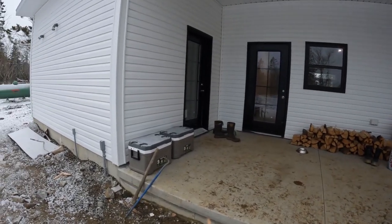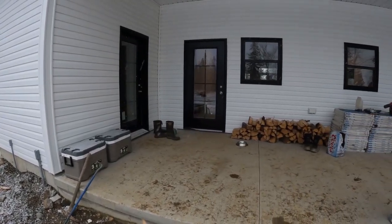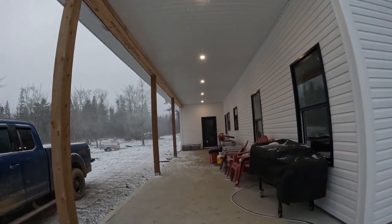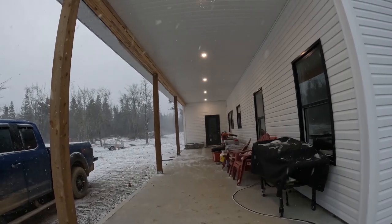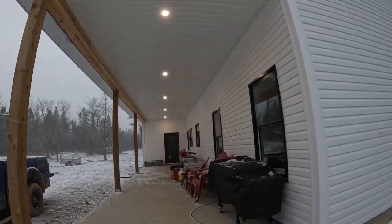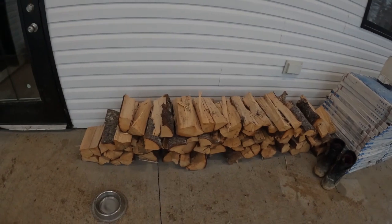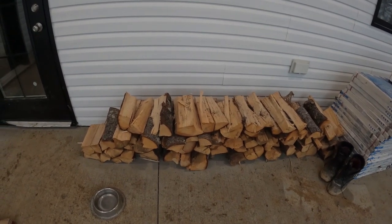Here's the door to the porch, the door to the kitchen, and as you can see right here, the back deck. Backlights love this back deck. All solar, baby, all solar. And I know what you may be thinking: why is the wood here if we're not doing a wood stove? That's just to keep the wood dry for backyard or front yard burns.